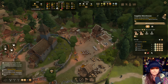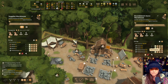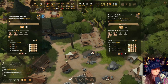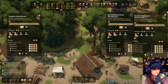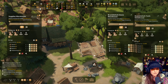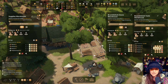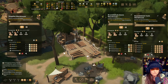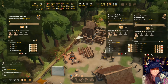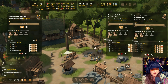How's our supplies getting along? We could probably do with pushing some supplies over here again, couldn't we? What do we think? Maybe some stone. We could get some of that going. Now, what have we got going on in here? If we were to refuse those a moment, and we would like to push wood over there and planks. I don't think she can take all the... That might be a bit much. If we let her deal with the planks, and then we could have them send wood. Maybe that might be better.